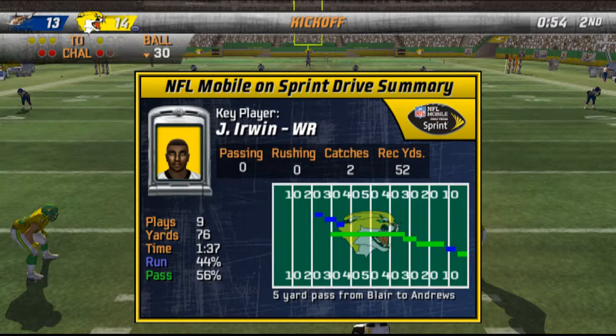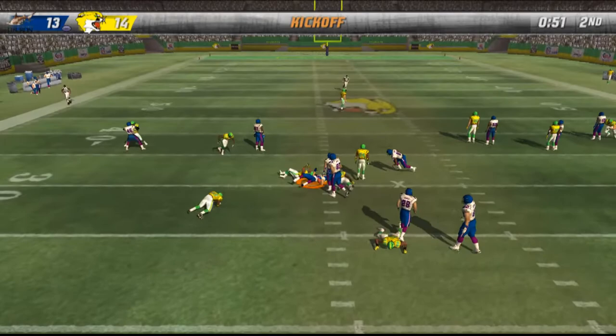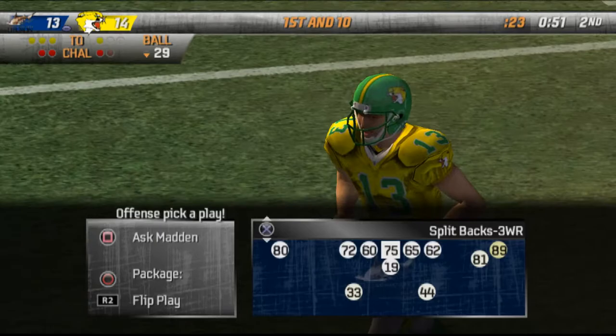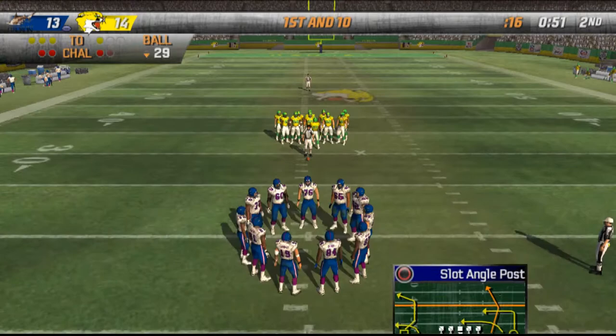Good kick, should be returnable. This one is fielded by Langer. Spins away from the tackle. No one has really taken control so far in this one. It's still anyone's game. Ball on their own 29-yard line. First and 10.